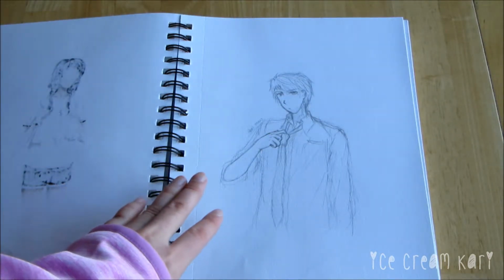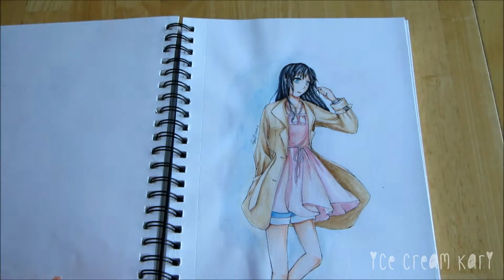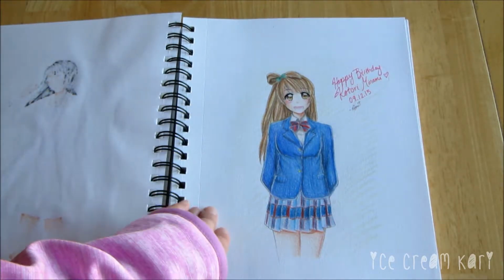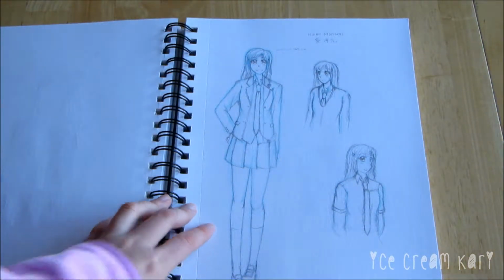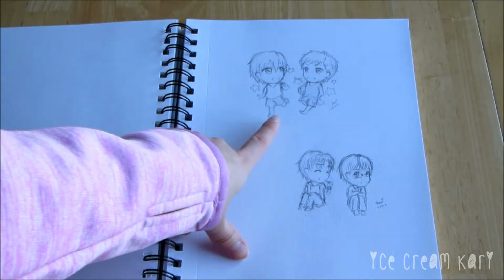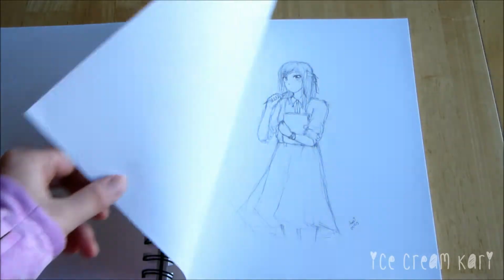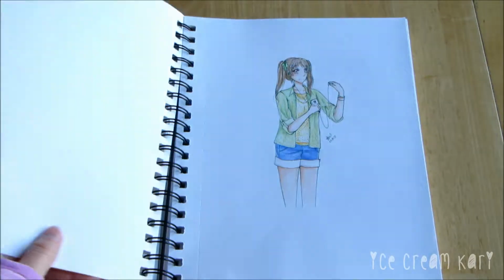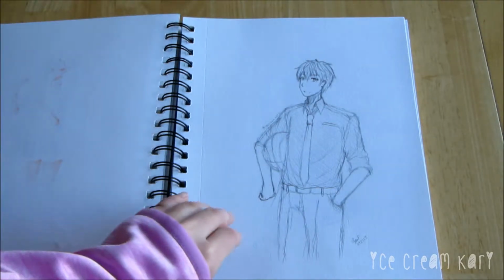This was a really early concept of my O.C. Mikazuki or Shankai. Here's Kotori from Love Live. Here's an updated design of my O.C. Hikari's school uniform. This is Kisei and Aomine from Kuroko no Basket and Takao and Midorima from the same show. Here's my O.C. Kenshin.